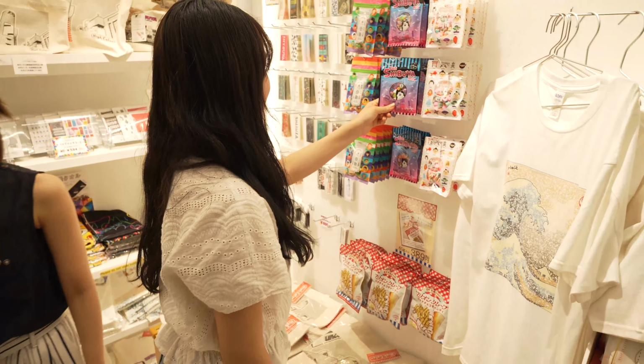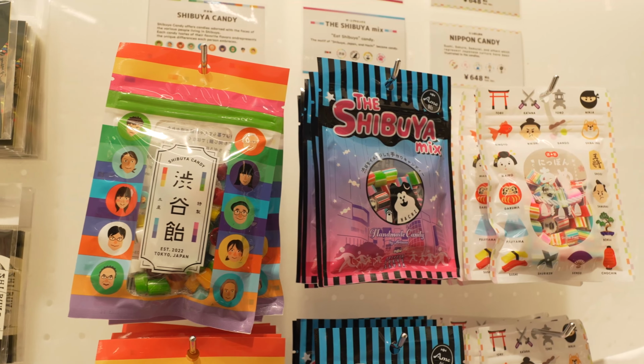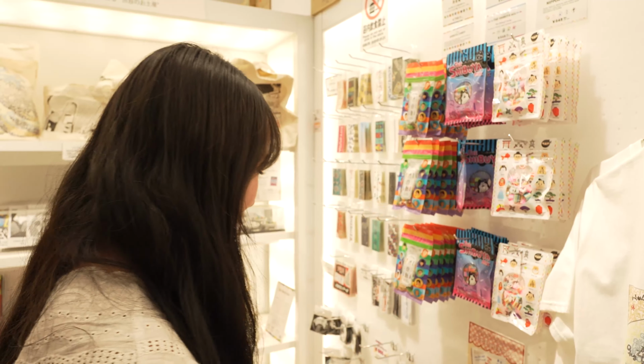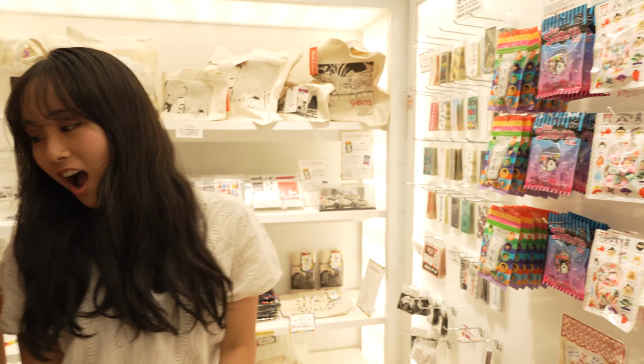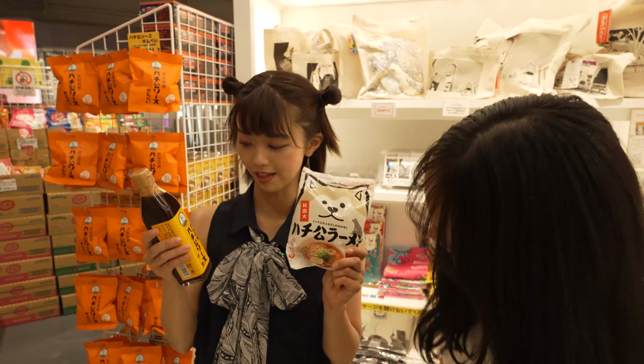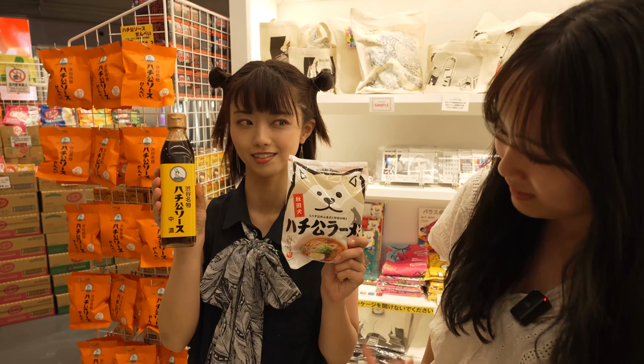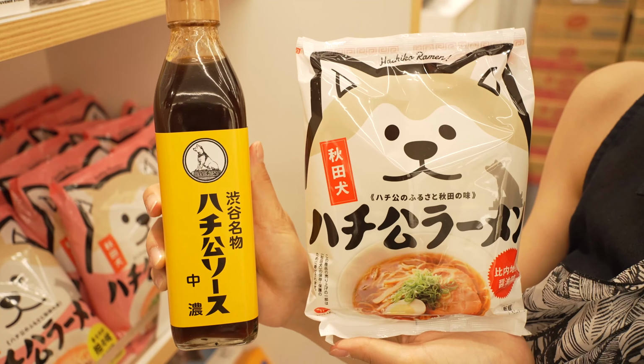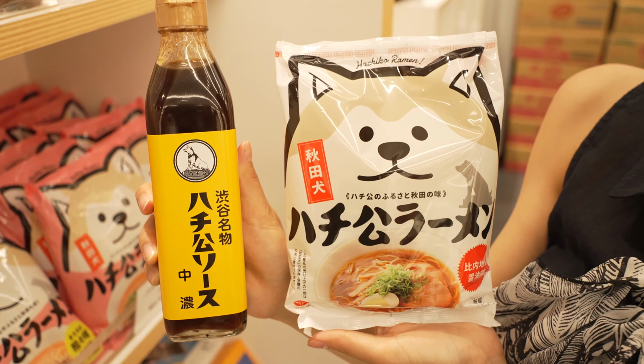Wow. If you look closer, it says Shibuya. It's amazing. Candy. And look at this, Hachiko ramen. And Hachiko sauce. Is it shoyu flavor? Yeah, maybe. That's my favorite one. It's so cute.